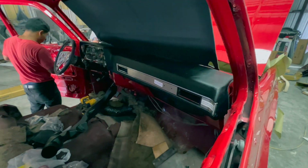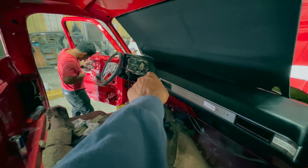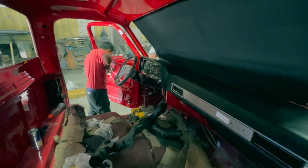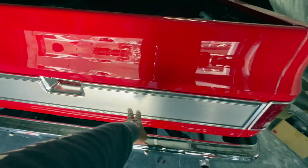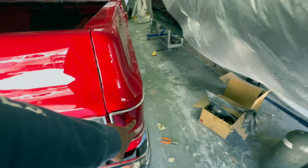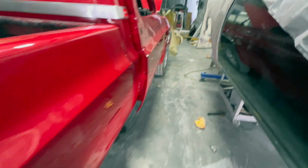The dashboard, new tachometer, speedometer, gas gauge, all the gauges, the whole cluster is being redone. All this is new, all the trim, the lights, new lights, new trim.